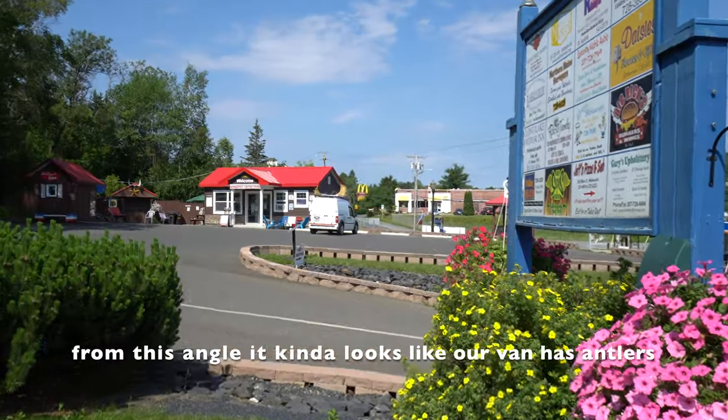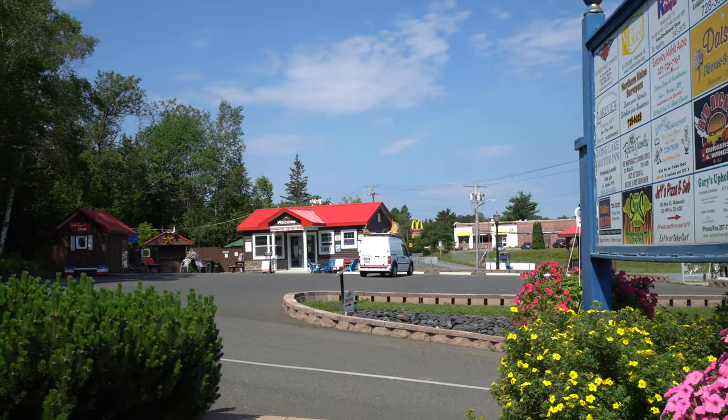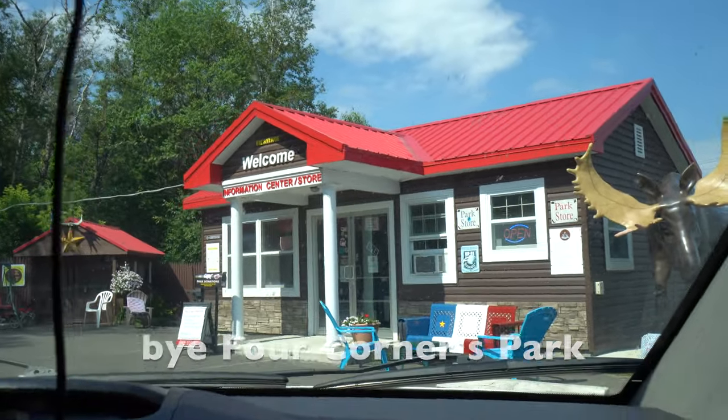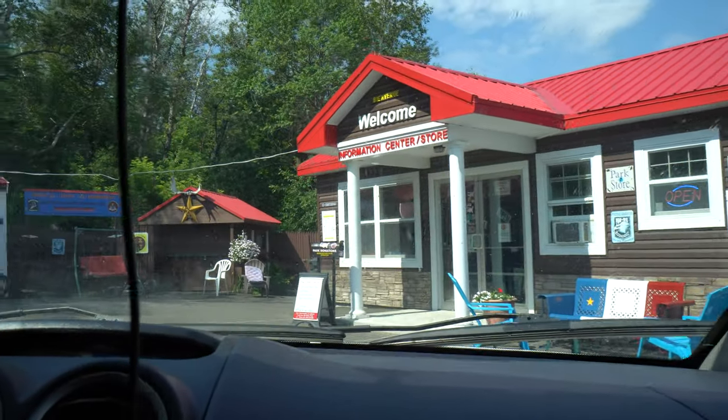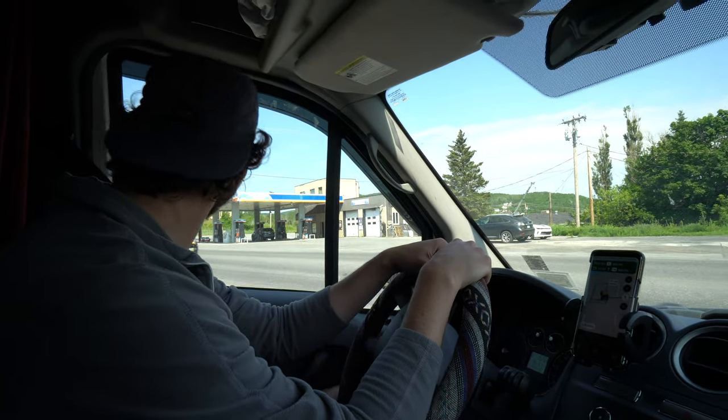This angle, it kind of looks like our van has antlers. Hey, then it would be an APA. Yeah, bye, moose. Four Corners Park, one down, three to go. That's back to being Route 1, this road, so we didn't stray too far. Safety first, look both ways.